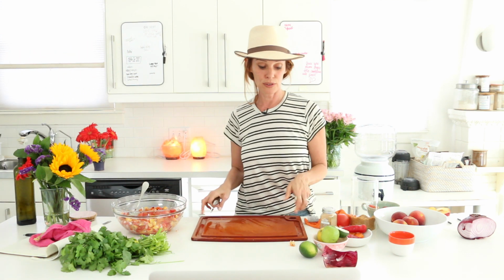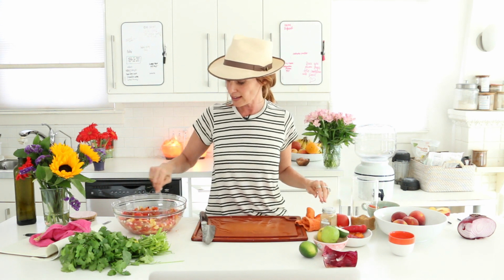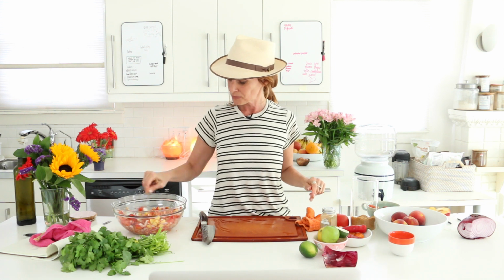So I'm going to tell you, if you don't have peaches, make do with what you do have. And mangoes, right, work beautifully. Nectarines, beautifully.